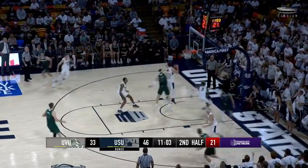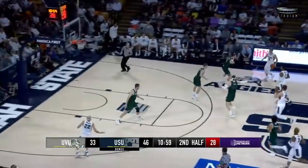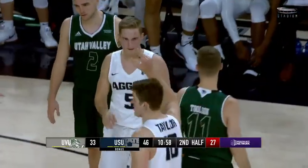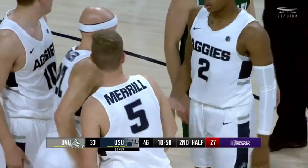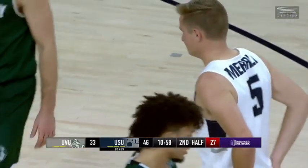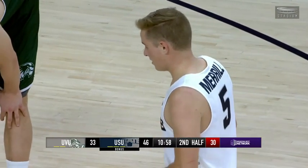On the left side, Washington drives to the hoop. It's blocked off the glass. John Knight III doing a great job defensively. Merrill crosses over on the defender, bumped and fouled. He'll go to the free throw line shooting 1-and-1. This foul's going to go against Jake Toolson. Yeah, free throws number 3. Free throws down the stretch here are going to pay big dividends. So Aggies need to step up, make the free throws, and move on.